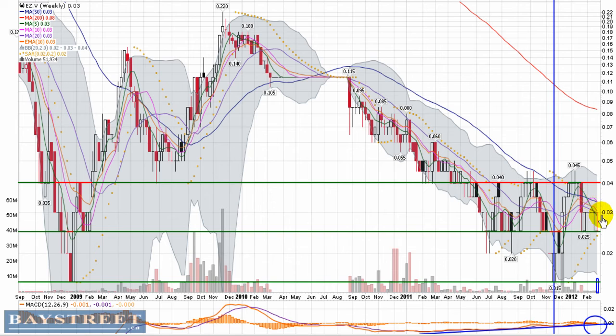Importantly as well, the 50-day moving average is there. That's going to serve as a little bit of dynamic resistance. But I want to see the stock closing above that to start making this 50-day rotate and start curling upward towards a potential golden cross of the 200-day moving average. Now clearly that's down the road.